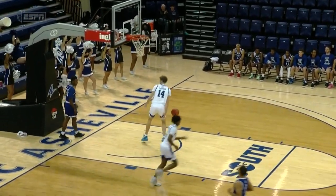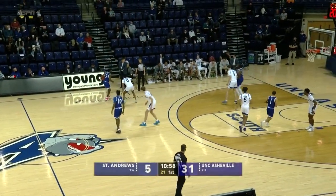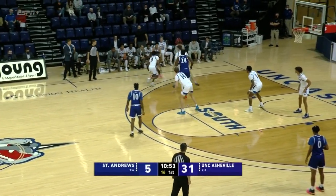Won some dunk contests in high school, but emphatically put that down. Just beautifully done by UNC Asheville from defense to offense. You'll see Stepney with a sneaky look to make sure Lawson's still following. I like that. Yeah, we could watch it unfold from here. Beautifully done.